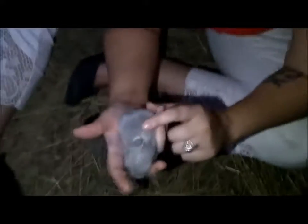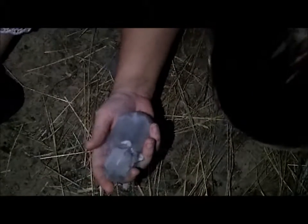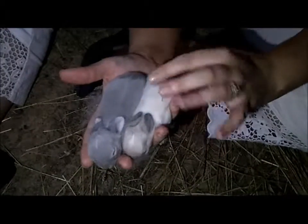You have to see the size difference of these 5 to understand this. The 2 big fat ones are almost the size of Ash's babies, and look at the coloring on these guys. Absolutely stunning. Oh, where's the other big one? Come here, come here. This is the other big one, the one with the grey ears. Looks like a Californian. Yeah, these guys are really big. These are the big ones.